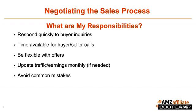Let's say April 1st rolls around. Yes, April Fool's Day, I know. But let's say April 1st rolls around. We're going to need updated information from you for March. We're going to need traffic information. We're going to need earnings information so that we can update all the information and keep it fresh.